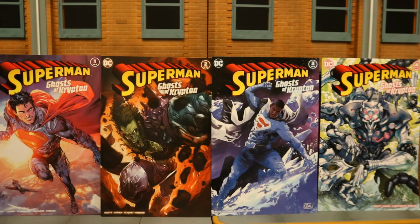Here's a look at Superman Ghosts of Krypton numbers 1 through 4. Each figure comes with a corresponding comic, and I'm sure you can tell which figure comes with which comic. Now it's really cool, they actually give us 4 different issues, so we have a whole story to explain this wave of figures. The previous couple waves of page punchers had 4 different cover variations of the same issue. And before that, they even had the same covers of only issue number 1. Now we have a full story to tell.